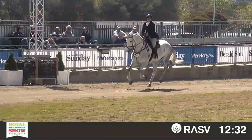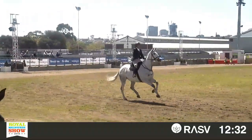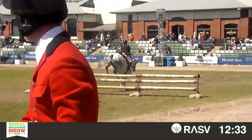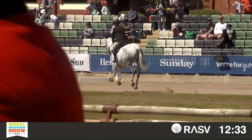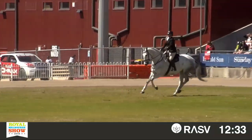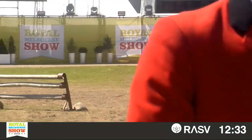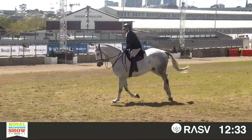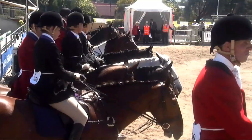Well, 4 fences from home for Hayley. So far, a tidy round. It's interesting how some of them can measure their fence as well, and then the next one they'll get in too close to, but that's not horse error, that's rider error. Being able to try and place your horse for takeoff. But a good round. A time for Just Magical Dreams and Hayley Graham.